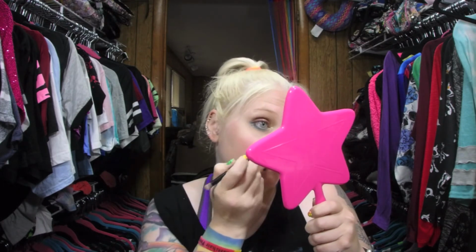Alright, so that is the finished eye look. I came up with this palette really quick. Obviously you can do several other looks with this, but that is what I chose to do. And I used every color so you guys could see how it worked and everything. So the next order of business is to try the other items.